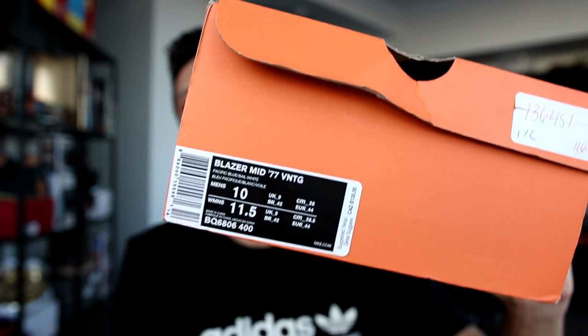Let's be honest, you probably took an L on the Nike Sacai Blazer, or you probably took an L on the Nike Off-White Blazer. Well, the number 9 sneaker might fulfill your needs for those sneakers in your collection. Our number 9 sneaker comes in this vintage looking Nike box right here, and it is the Nike Vintage Blazer 77 Mid.